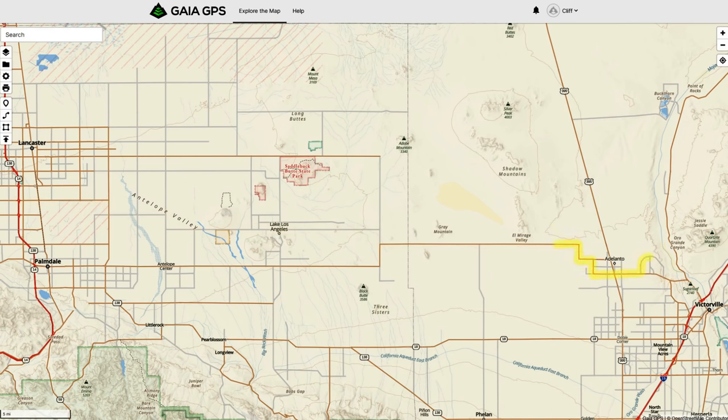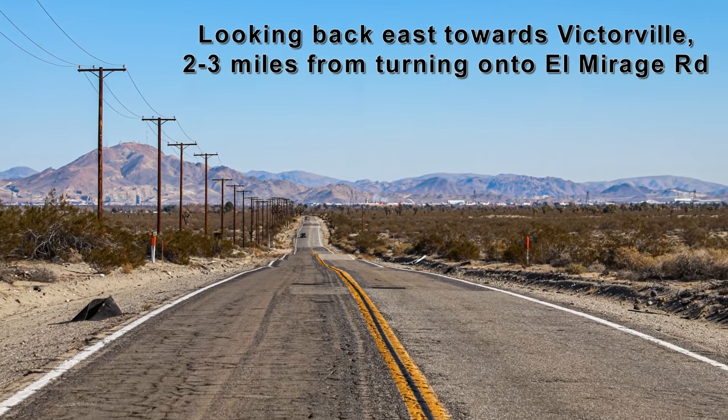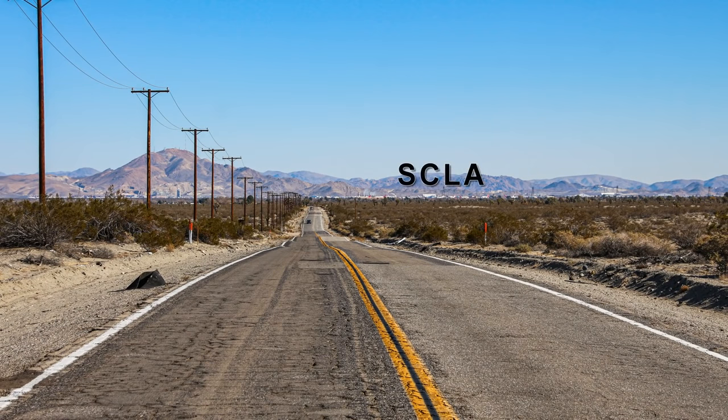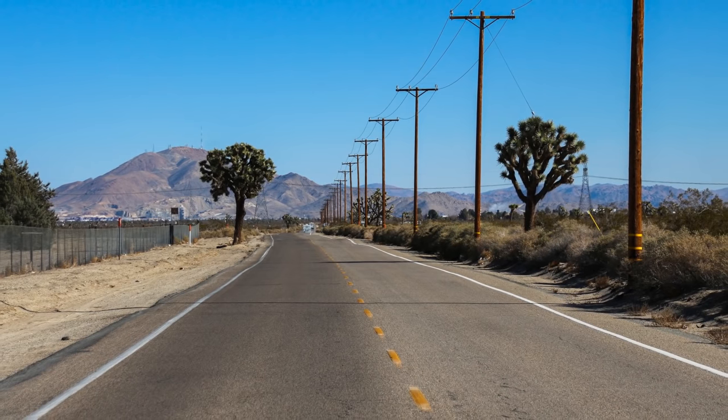Okay, I'm going to stop talking now so you can enjoy the trip. I'll leave you looking back at SCLA, which is where we just came from, and begin our journey west through the desert. Here we go, and as always, happy exploring.